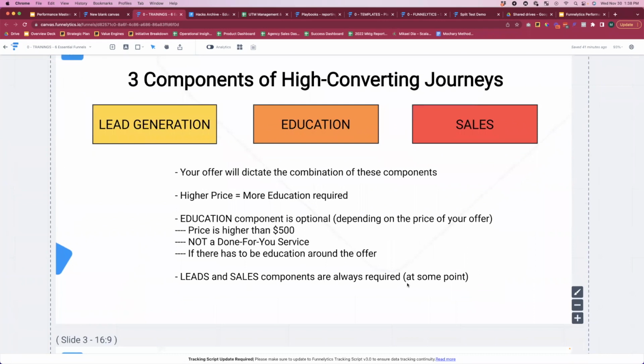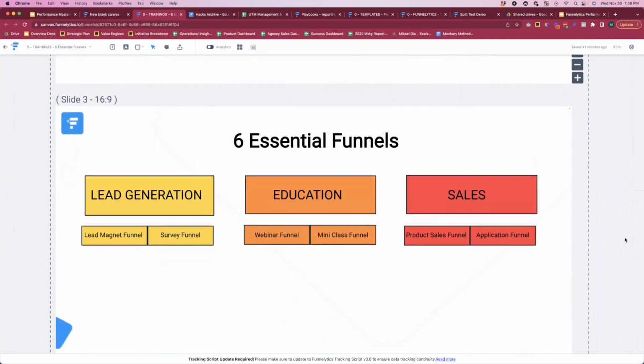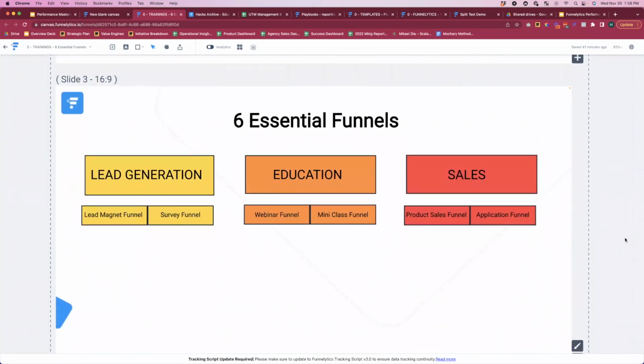Now, leads and sales are always required. You need to capture leads and you need to capture your sales. That's how you make money, right? So what are the 6 essential funnels? Well, basically you could take lead generation, you could take education, and you could take sales, and you could break it down into 2 types of funnels for each.